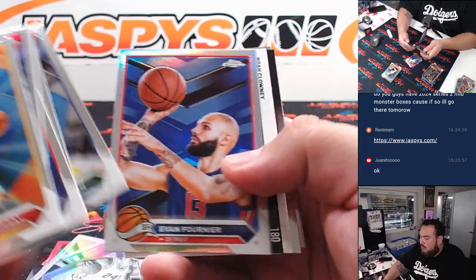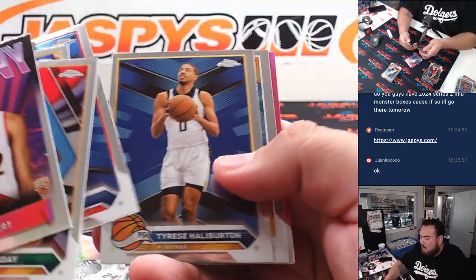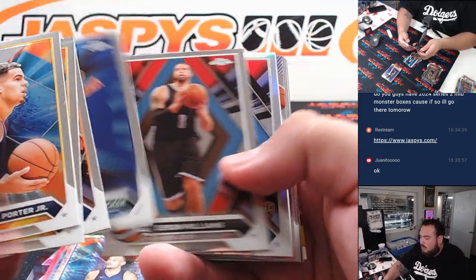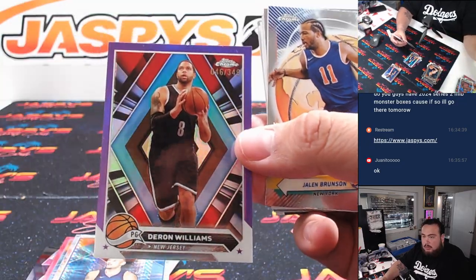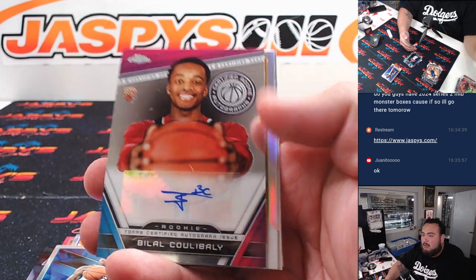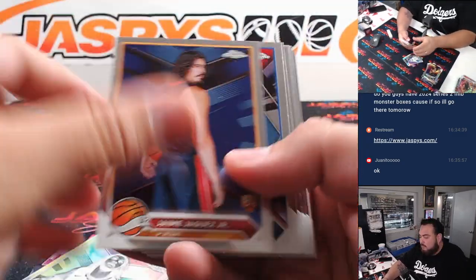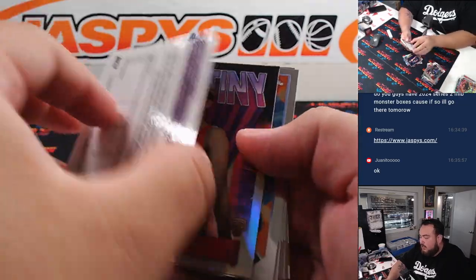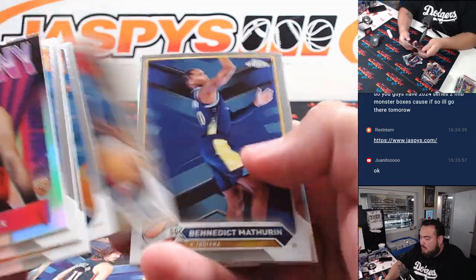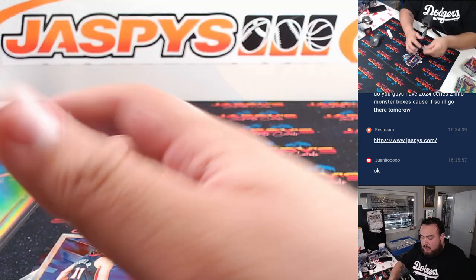Alright, we got one more auto hiding in here. Noah Clowney out of 299. Pink Jason Williams, Derek Lively Hyper, Deron Williams, and Bilal Coulibaly. The Washington Wizards are going to Tristan. Jarred Vanderbilt, to $199. And D'Angelo Russell there. Alright, well, you know, to be honest, guys, these three boxes weren't the craziest, honestly.